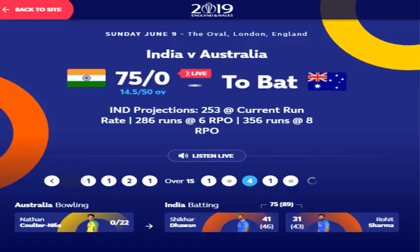Four runs there for Dhawan, as here's Coulter-Nile, 15 gone, it's 75 without loss for India. It has been a high-scoring ground, though, and it's also been a chasing ground. It's difficult to defend, isn't it?